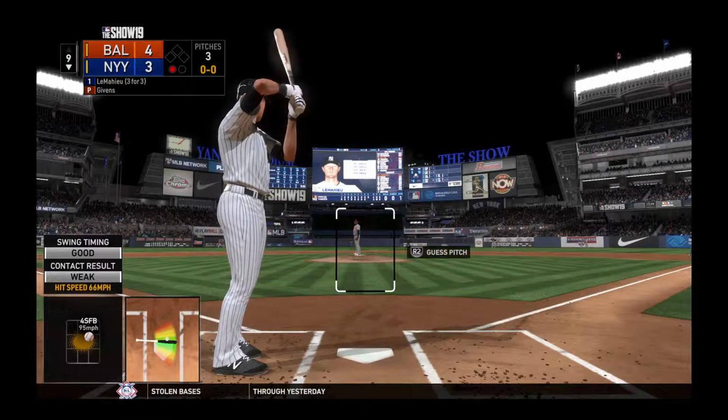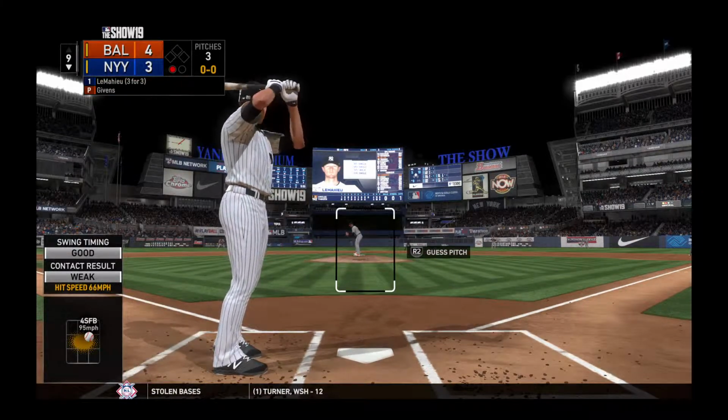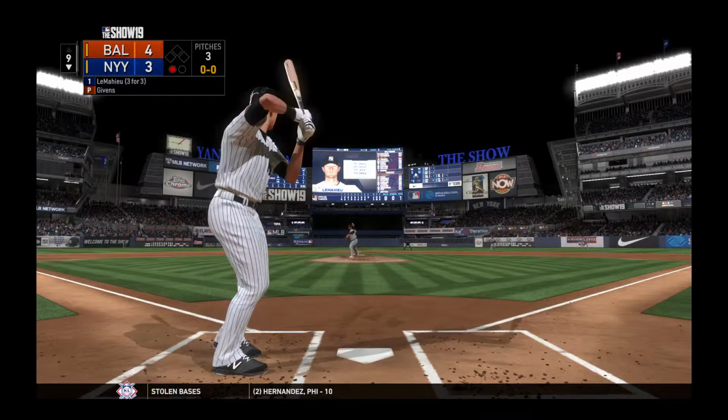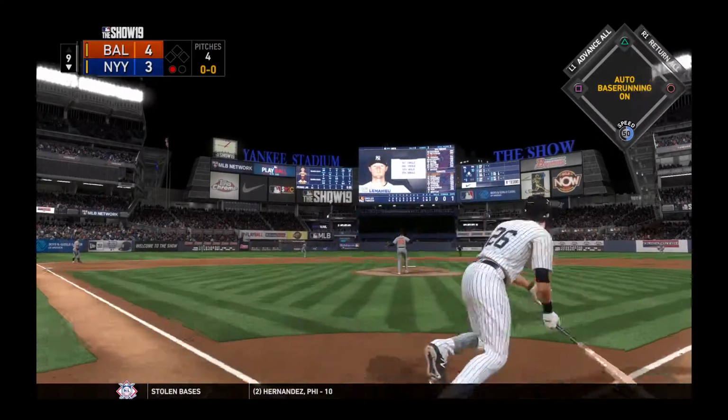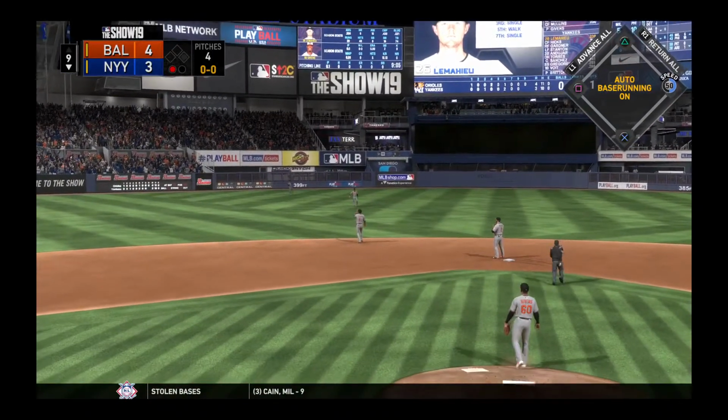Standing in, DJ LeMahieu. Last time through was a base hit. From the stretch. Swing and a liner. That's in, and he is just on a tear. That makes him 4 for 4.